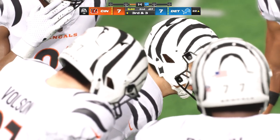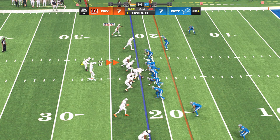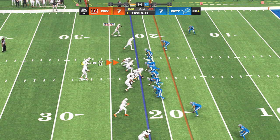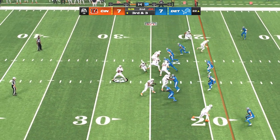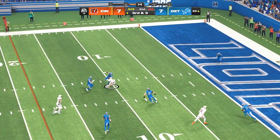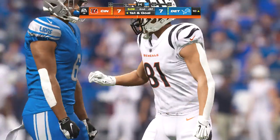But in this situation, the defense was effective, able to stop him before he could get a good head of steam going. So 2 of 2 on 3rd down conversions on this drive, and now they face a 3rd and 3 here. Here's Burrow. Able to find the open man. That's complete. And they'll get this down to the 10.